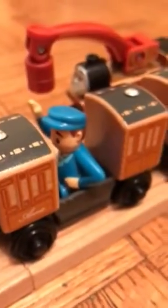And they actually do fit in Annie and Clarabel, although this guy's having a hard time fitting in because of his arm. So, Thomas can actually have his two coaches back.